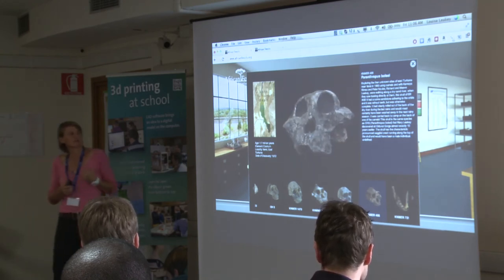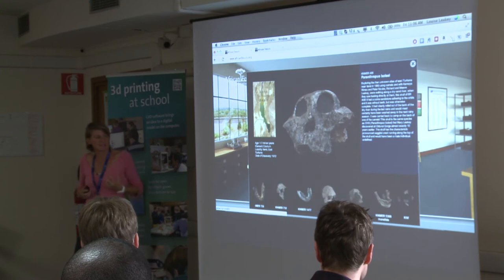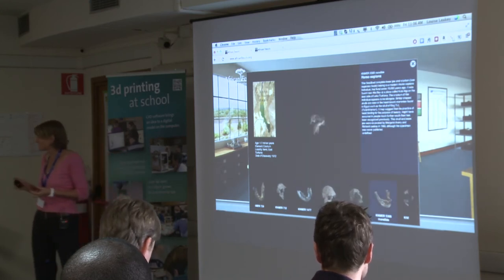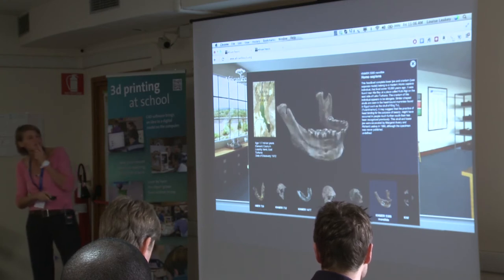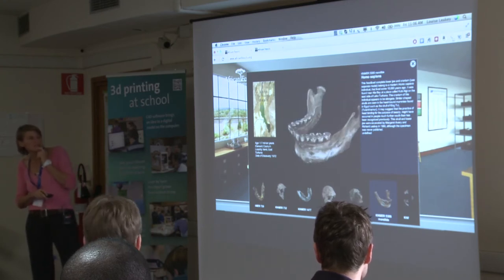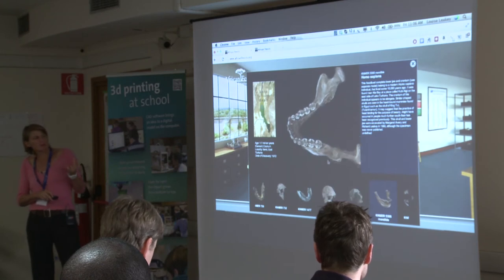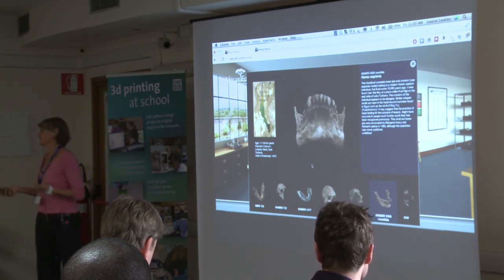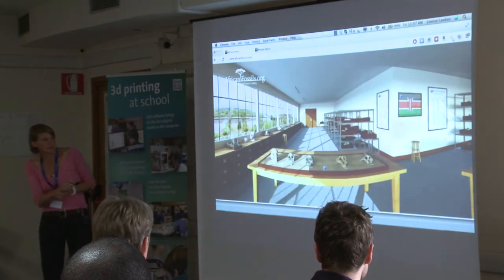There are a number of different features that I want to add to this site, and we're rebuilding it at the moment. We'll be able to release that in the next couple of months, and I'll show you some of the new ideas going forward. But the point being that because you've got the models there, you can interact with them, you can rotate them, and it's a lot more fun to play with.